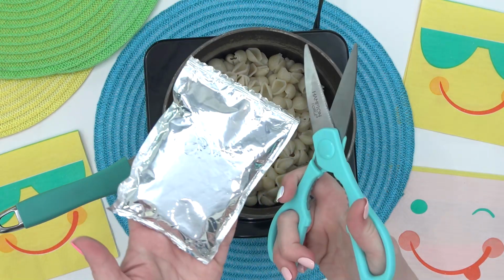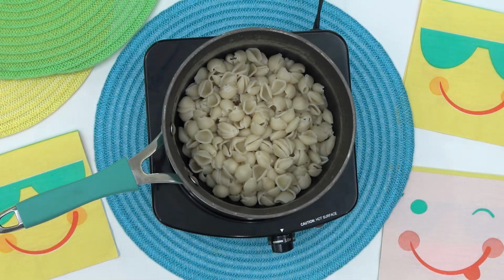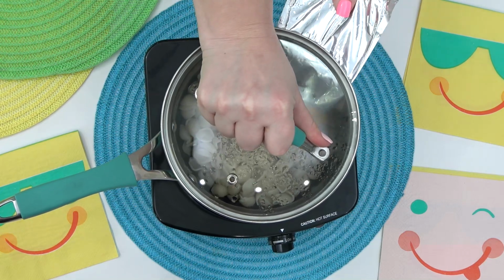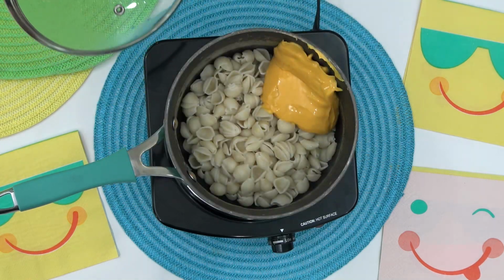Once the noodles are done, it's going to be time for the liquid gold, also known as the cheese sauce. And you guys, this is the perfect time to give that TikTok hack a try, using the lid of my pot to get every single last drop of the cheese sauce out of the packet.